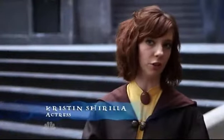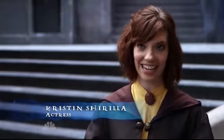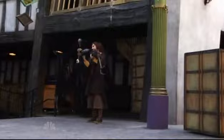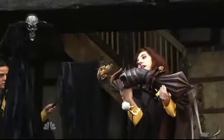All of us are huge nerds about being here. For actress Kristen Sherilla, her role in the Tales of Beetle the Bard is the latest phase of a passion she traces to her childhood.